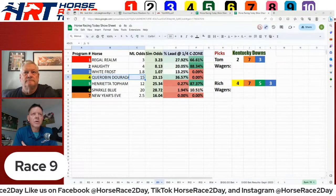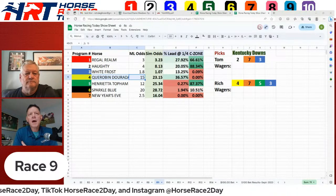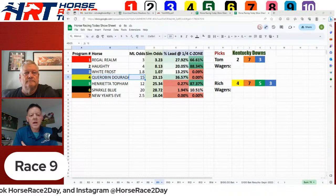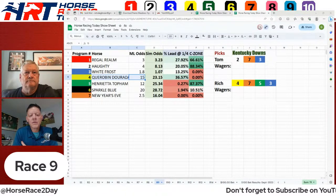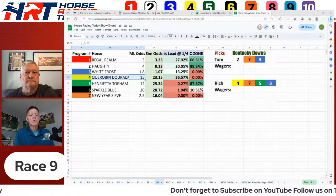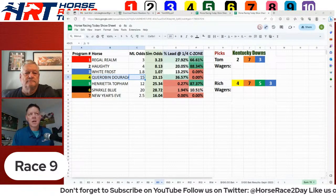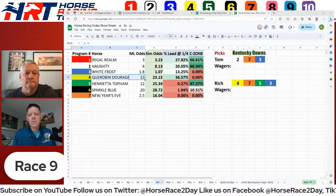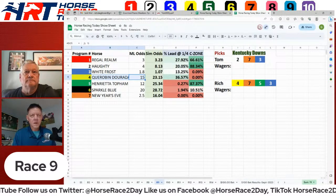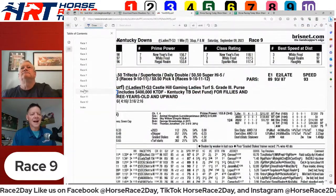And then the favorite, White Frost, probably deservedly the favorite, especially at a mile. It's run a mile 5 times, got a couple of wins, a trio of seconds. So in the money, 100% first or second, and really strong through the first half mile. Last out, again, that's an indication of perhaps an improved performance here today in this stakes race for $1 million at Kentucky Downs.